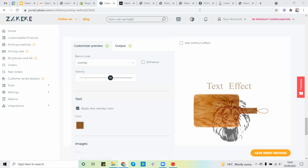Okay, I've had a question just come through from Christina, who says that she's been using Zakeke for 2 months and she's very happy with it. She says she's having trouble, I think it's a spelling issue. I think she means collages, even though she's followed all of the instructions.